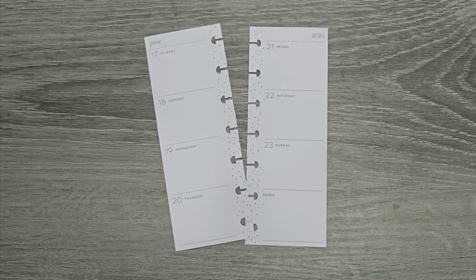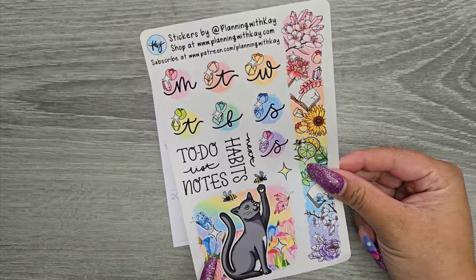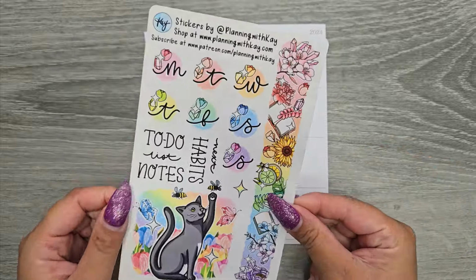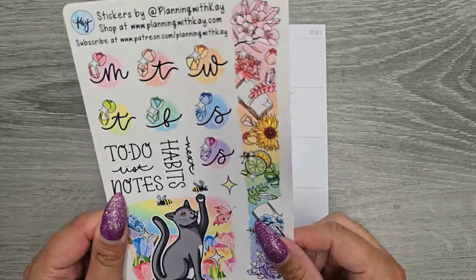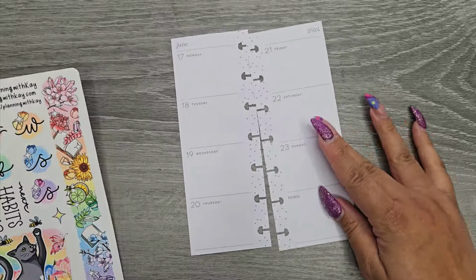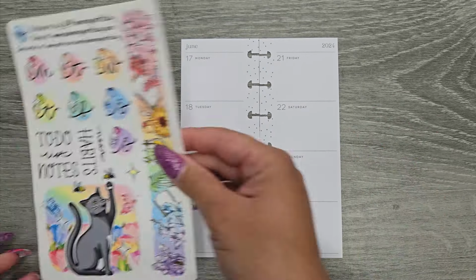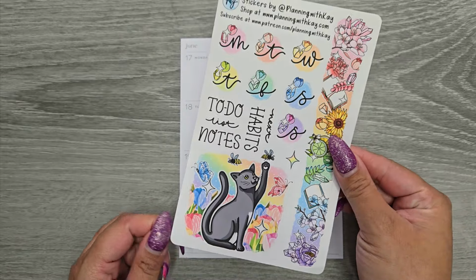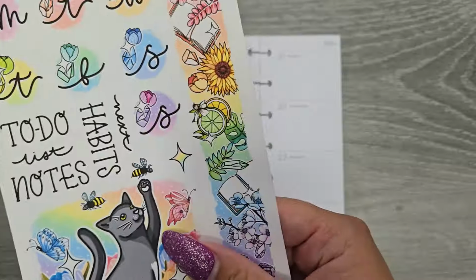Today I wasn't really feeling using a sticker book, but I found this sticker sheet that I got at Go Wild. It's from Planning with Kay, and I'm in a rainbowy vibe mood, and I really, really like these stickers. They're really cute. So I'm going to use them in my skinny mini, and the goal is to use every single one of these stickers in here. So let's go ahead and get started.